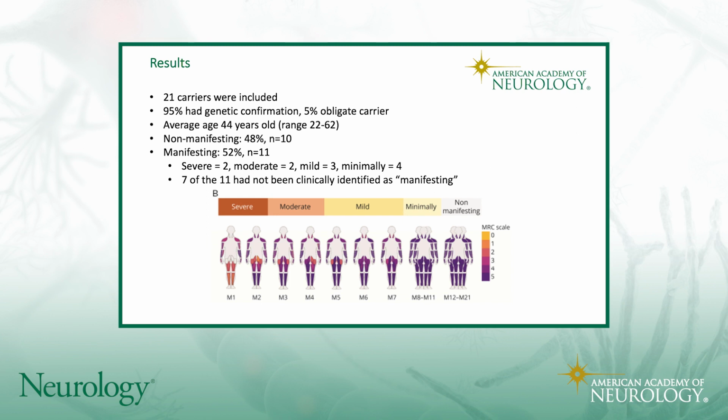The minimally manifesting disease was a new category as part of this paper and represented patients that had more isolated ptosis or facial weakness, whereas patients with mild, moderate, and severe had more evidence of generalized, typically proximal weakness. Patients on the severe end of the spectrum were typically non-ambulatory. Moderate required some assistance with ambulation, and in mild cases had some degree of systemic weakness.